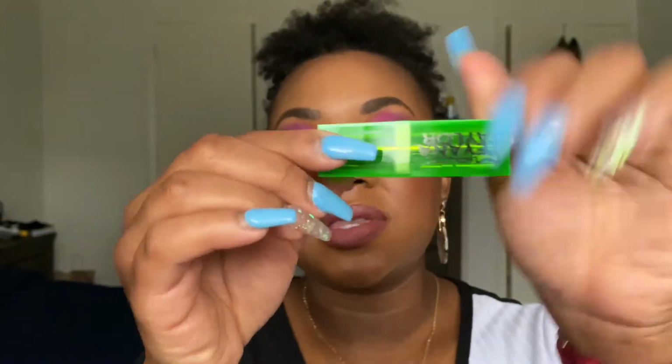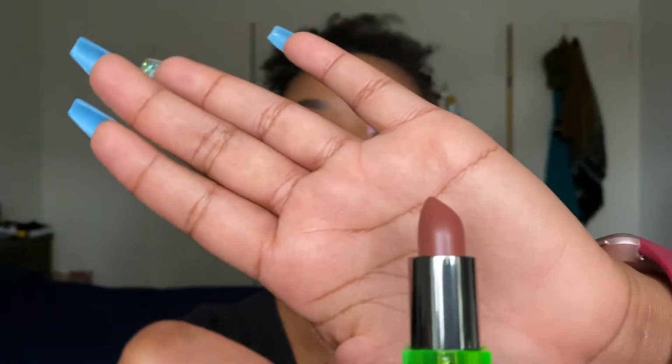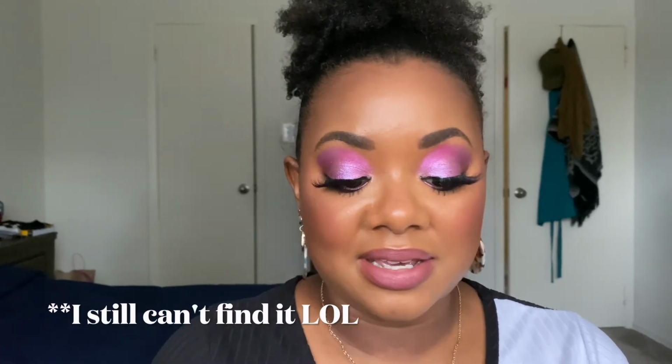And lastly, I picked up one of the lipsticks, and this is in the shade I Got a Man. It comes in this beautiful neon packaging, and this is definitely a nude shade for my complexion. So these were the 3 Tiana Taylor products that I picked up. Now, the lip gloss was originally $19, and with 75% off, it came up to $4.75. And the lipstick was originally $20, and I got it for $5. I can't find the... And I'll put what the highlighter is down here because I can't seem to find it.